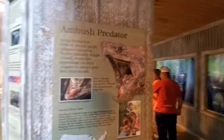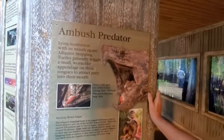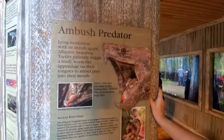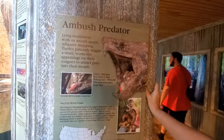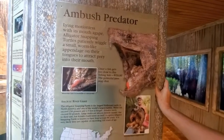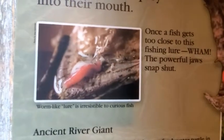Ambush predator. Lying motionless and with its mouth agape, alligator snapping turtles patiently wiggle a small worm-like appendage on their tongues to attract prey into their mouth. Once a fish gets too close to this fishing lure, wham, the powerful jaws snap shut. That's what that worm-like thing looks like.